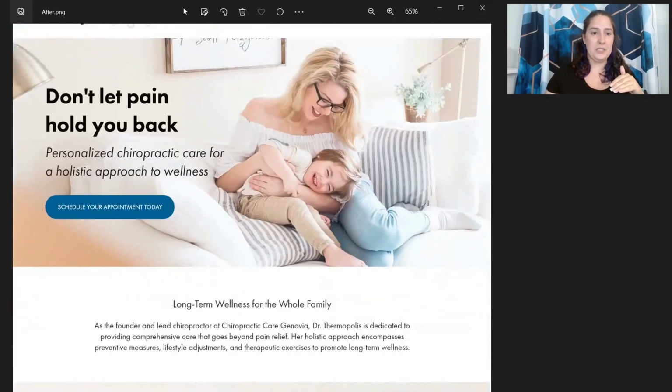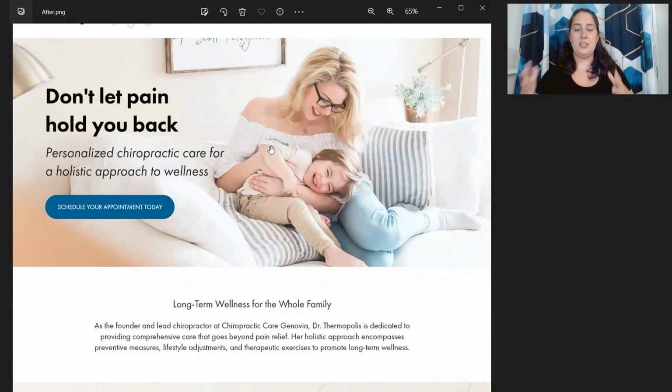As you scroll down, what you'll see is that we've changed up this headline and the image so that we are focusing more on what somebody is struggling with and what they want their life to look like. So instead of Genovia's #1 chiropractor, we are saying, don't let pain hold you back. And we're using an image that shows the life outcome that somebody wants when they come to work with you. So in this case, when they work with a chiropractor, what they want is to be pain-free. They want to have a holistic approach to wellness, and they want to be able to live their life and enjoy their family. I've also condensed the call to action buttons down to just one, where we're saying schedule your appointment. And in this case, that would be going to a scheduling page where they could do that directly on the site.